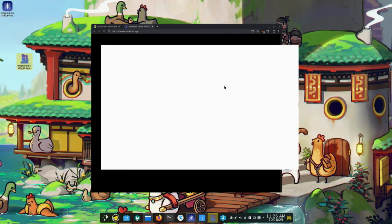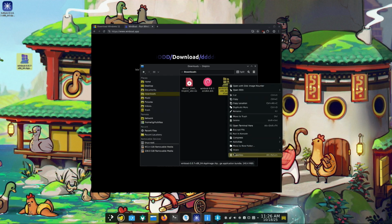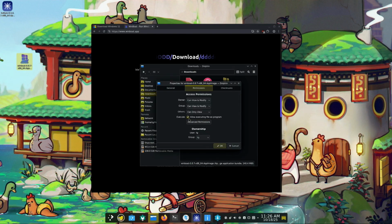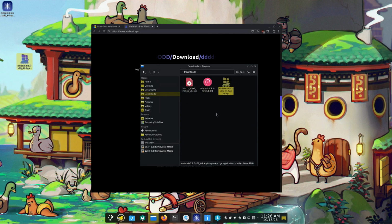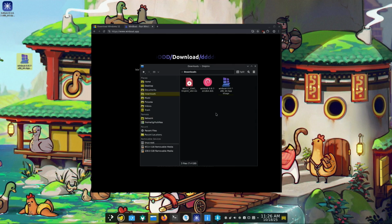If you do WinBoat, though, you are going to have the AppImage. Anytime you do an AppImage, you have to go into properties and tell it to allow executing this program, and then you can just execute it. And I need to just take that away so it won't show that, and so on and so forth.